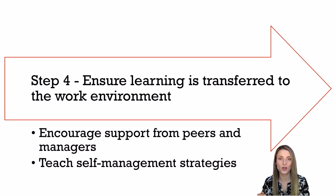learning. One of the other things that trainers can do is at the end of a training session, teach trainees what we call self-management strategies. And these are techniques that the trainers can use to help them remember training content and practice training content long after the learning event has ended.